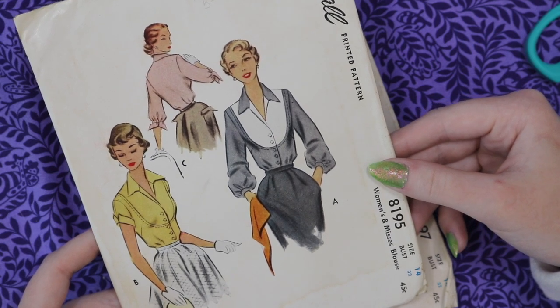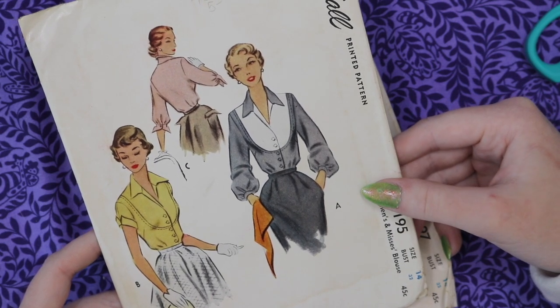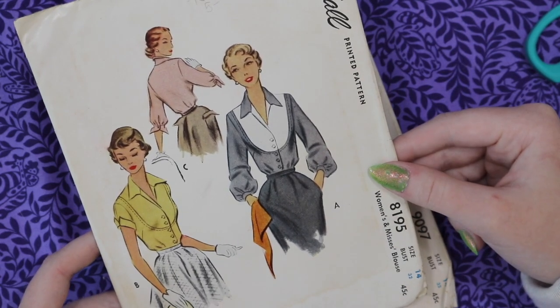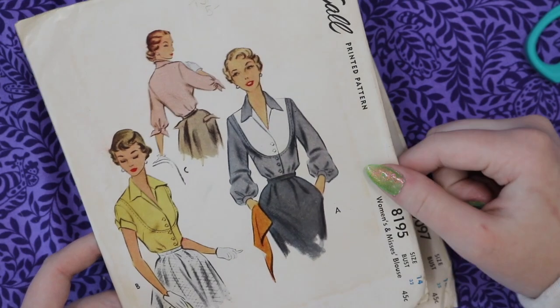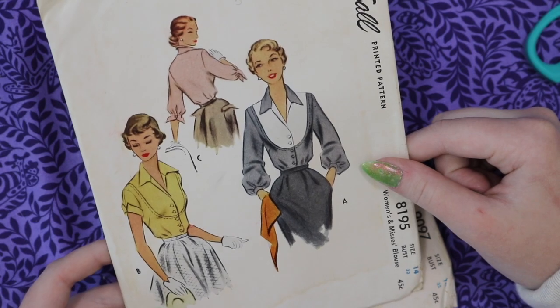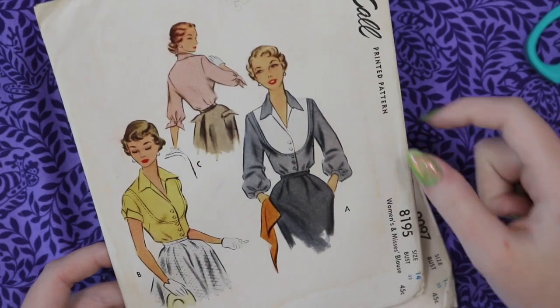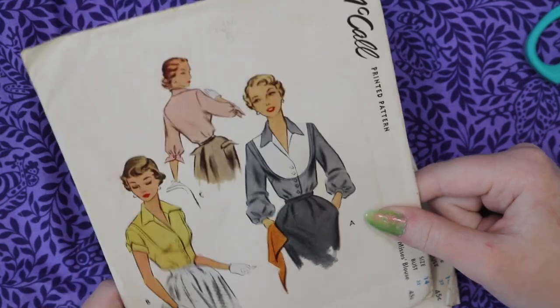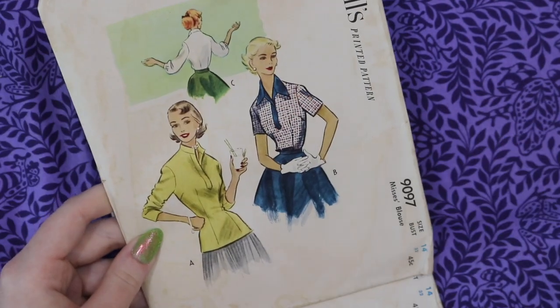I just think the details on this are so cool. I love how you can make the yoke out of contrasting fabric and then have the collar contrast as well. I especially love how on this one they've demoed it with two different colors of buttons to really exaggerate the contrast further. You can have the cuffs either flip down and create this sort of petal effect, or you can have them flip up and look more like traditional cuffs. So just lovely. This is again a size 14.